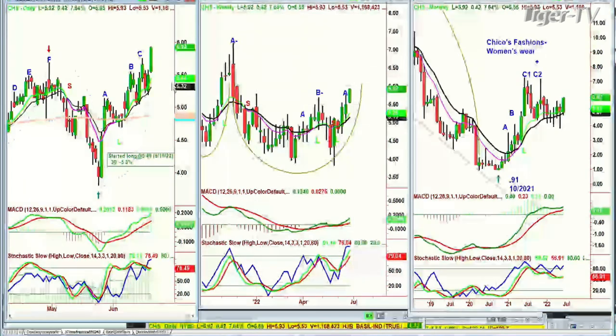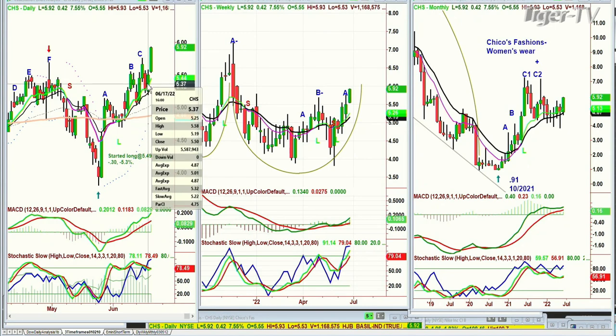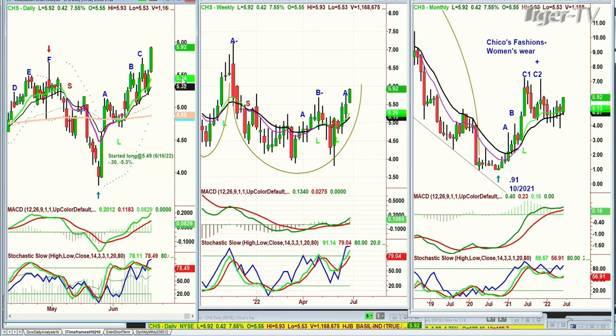So what happened is it closed really well. It closed in the 5.55 after hitting 5.61, 5.58 level on Friday, and I wanted to try to buy it again today, get back in, and now look at this. It is up 7.5%, up 42 cents at 5.92, and that's what I've been saying all the time.